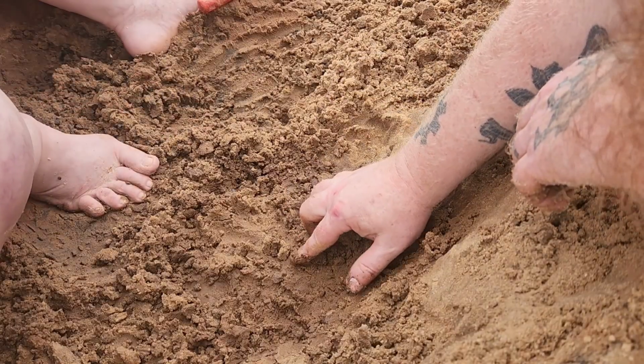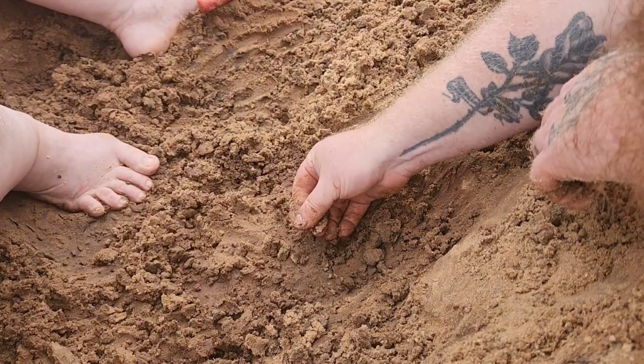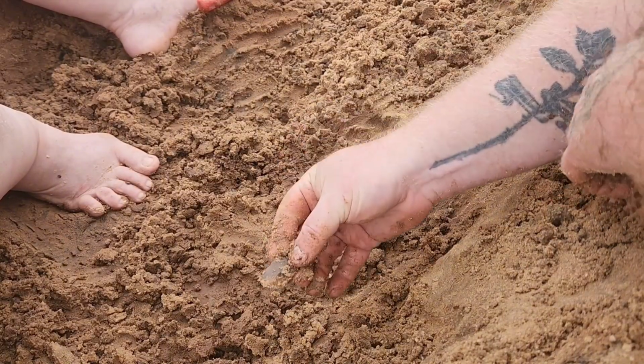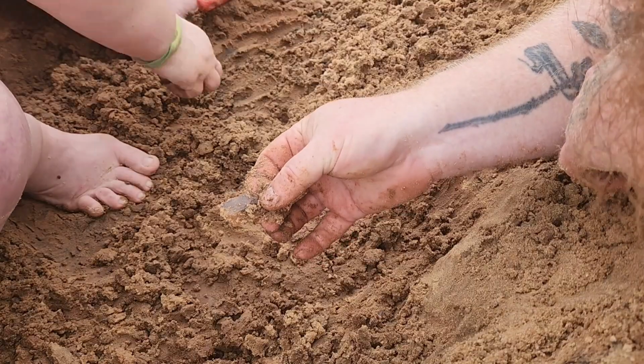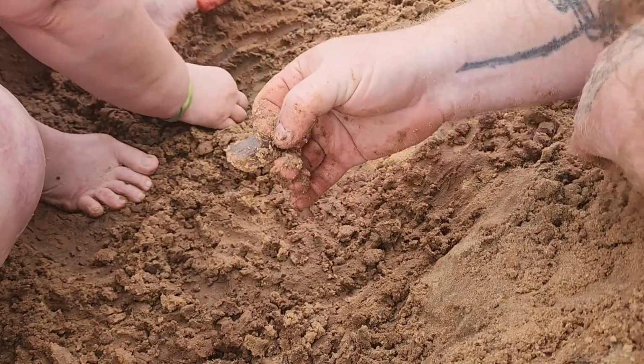I don't know what kind of stone that is. I have been extremely careful not to move my feet, because as easy as it is to cut your fingers, I'd hate to cut my foot open. Okay. There's a nice looking one.